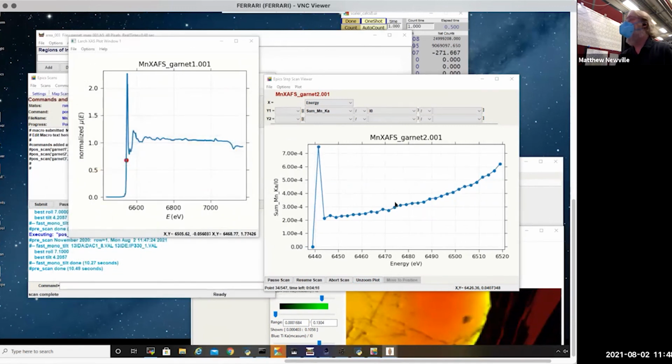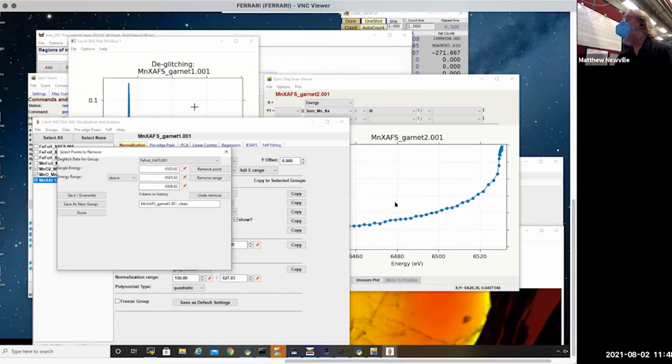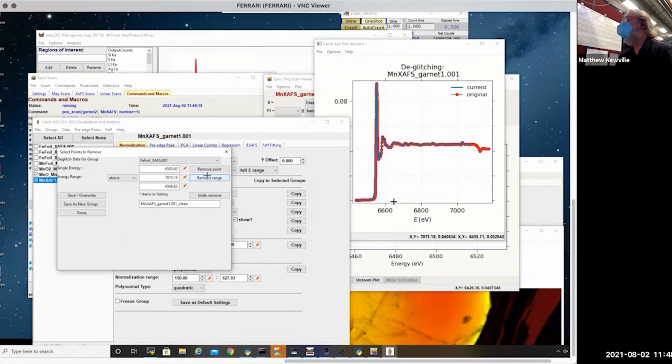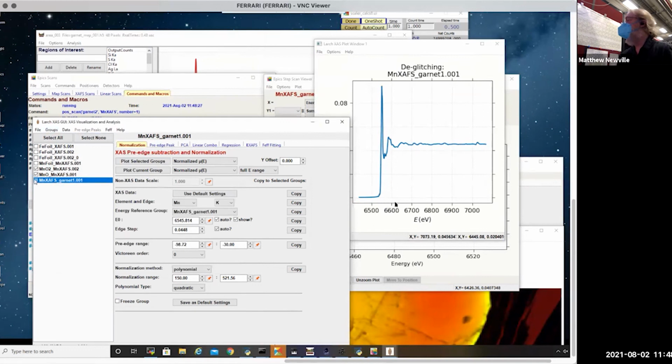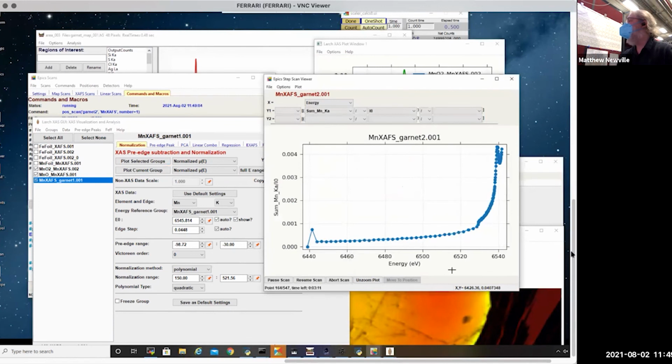So I could cut this off, but I can say de-glitch the data and remove all energies. I pick an energy here, remove energies above, so we remove that range. And there's the new data. I'm just going to save, overwriting this. So that was the manganese data with the points near the iron edge removed. And now you can see we have the 2+ oxide, the 4+ oxide, and our garnet spectra. If I plot that with the 2+, you can see it's not the same as MnO, but it's 2+, and it's not 4+. And you can also believe that that's also not 2+. Anyway, that's fluorescence XAFS. And we got another one going, and it's going to look pretty similar.